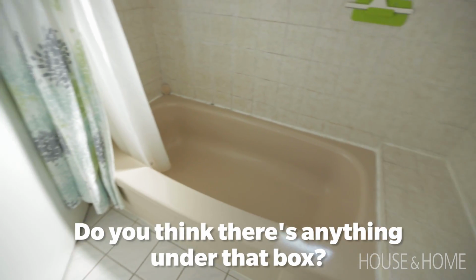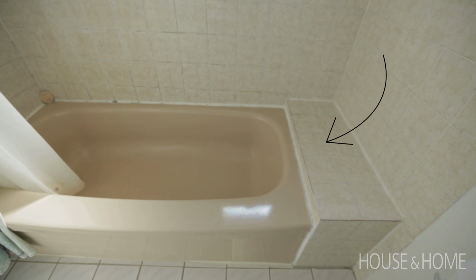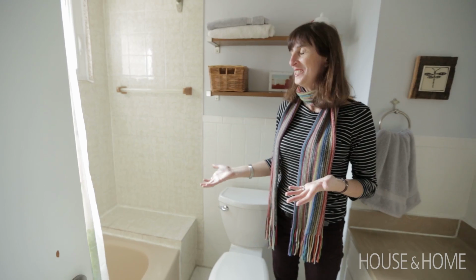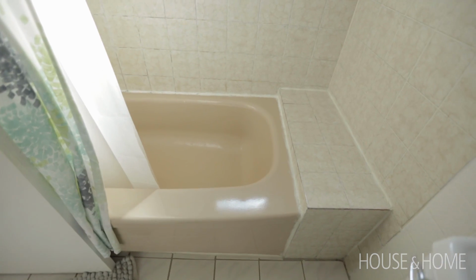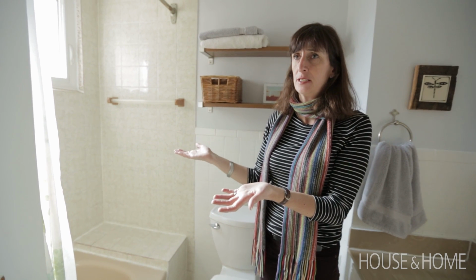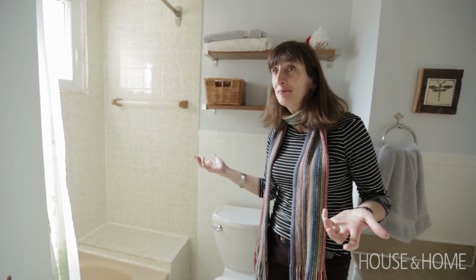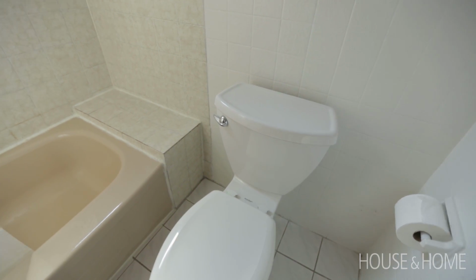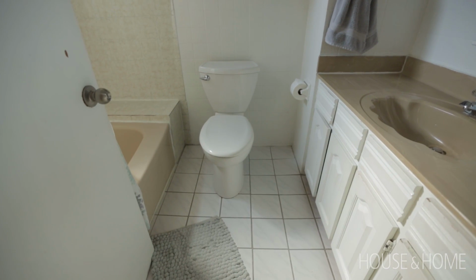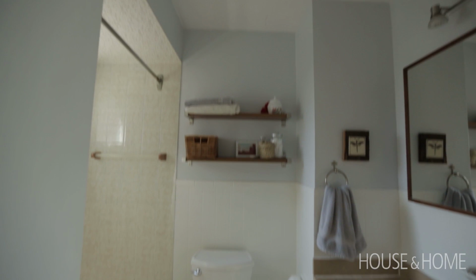Do you think there's anything under that box? There could be. I think the interesting thing is when you start taking apart a house, it is like an excavation and you find out, oh, what's there? Oh, the house has been framed with hockey sticks and newspaper. Interesting. When you do renovations of this nature, you start with a strategy, but then you have to be open to flexibility as the progression of the construction happens.